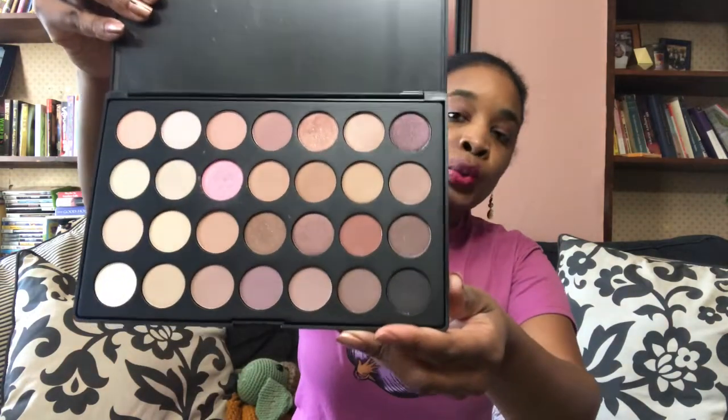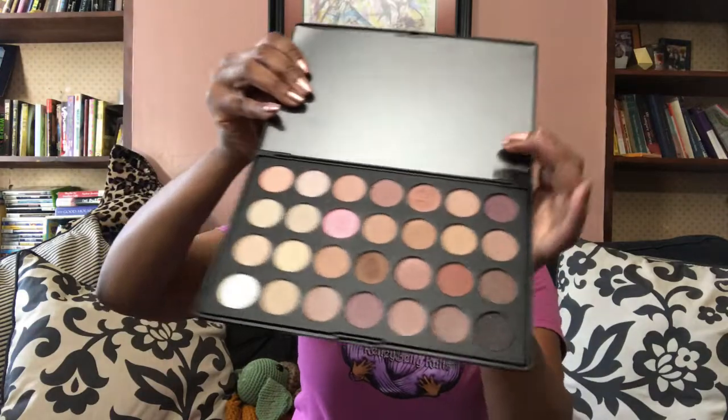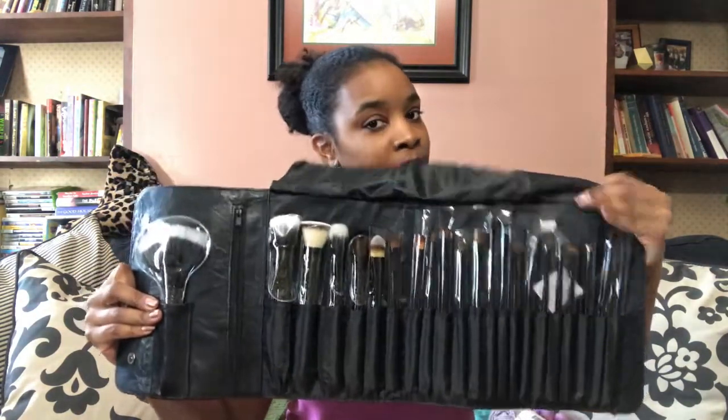This one is 28 neutral colors, and you could probably see that this one here and the pink are my favorites. I use them. That's actually what I have on my eyes right now. And the lipstick that I'm wearing is number 8. So it's this one. And then I want to show you this too. This is one of the bags that they sent me. It's a brush set. Look at this. 22 brushes. So I need to step my makeup game up and try to play around with this and see how that goes.